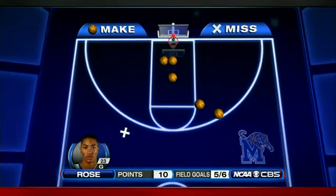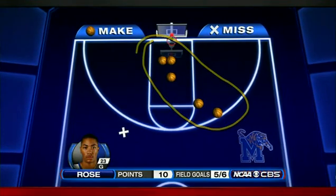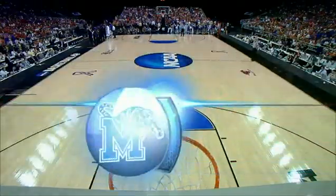How about the shot chart there for Derrick Rose, Billy? Well, he's been so efficient, Jim. As you can see, he takes it inside. He hasn't really gone to his long perimeter shot, but he has controlled this first half.